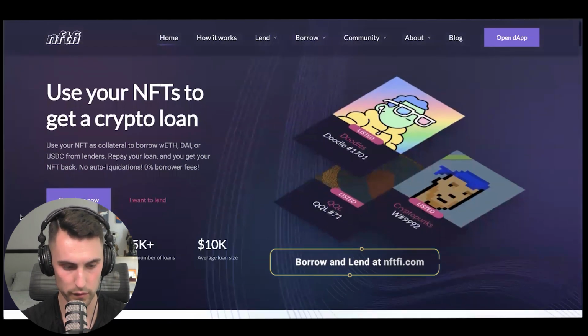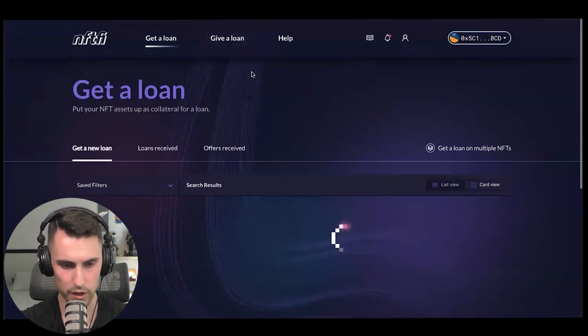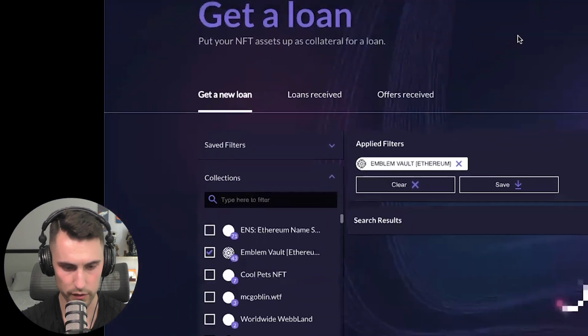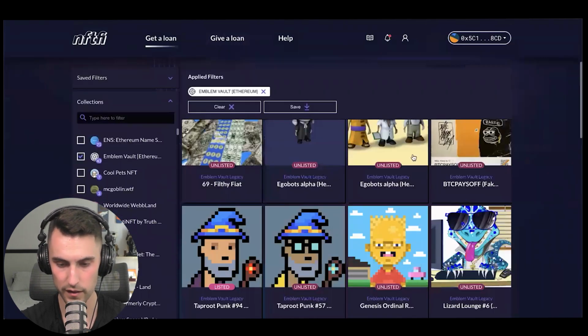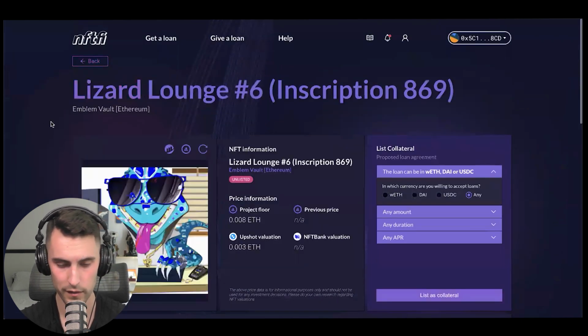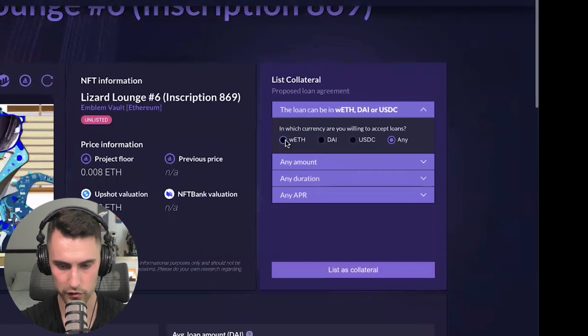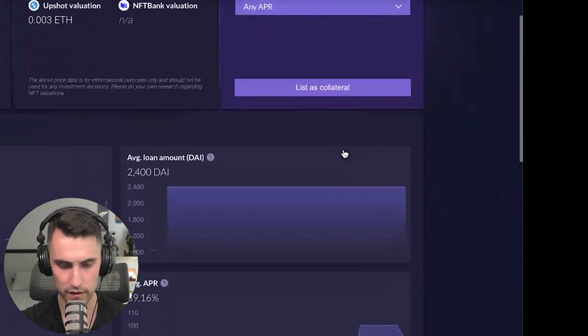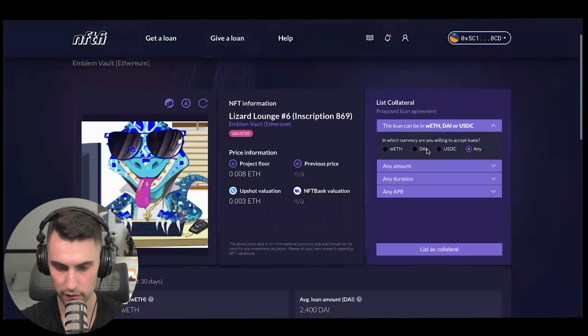So what we're gonna do, 370 million in loans out there. You can open this dApp, and we could go get some loans. We could go see what they have out here for Emblem Vault. So this is, again, taking the borrow side, which is exactly what we just did on that side. So we get here, this is a Lizard Lounge. This is actually a Litecoin ordinal that I inscribed, 869. So very similar structure, right? WETH, DAI, USDC. You can list the collateral, and it has a bunch of different stats down here.